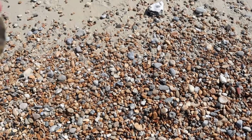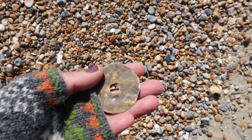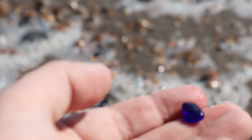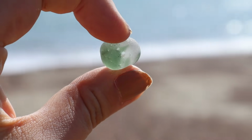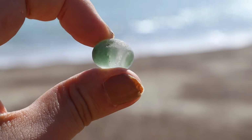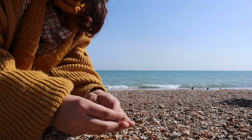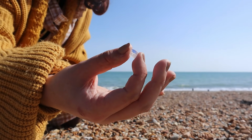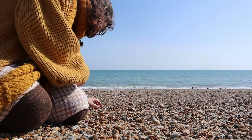That's good for craft. Brass disc. That's a nice big bit of cobalt blue. I just found this multi that looks like an egg. Like a dragon's egg or something. It's green. Beautiful. I've just found another multi. It's a little blue one. It's a little blue clear one. Oh, this looks like a multi-patch.